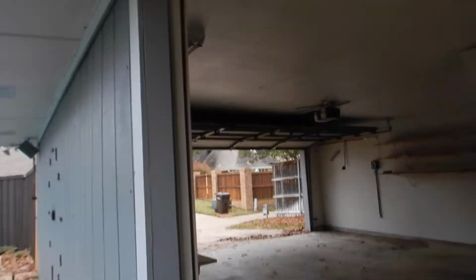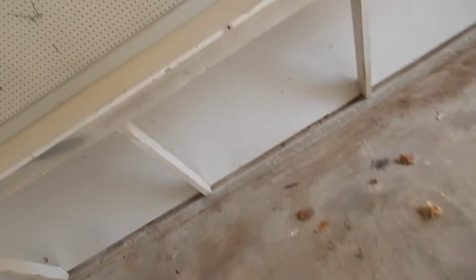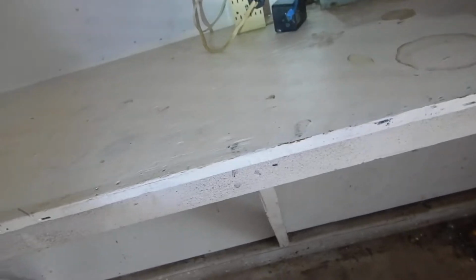I'll let you go through this garage pedestrian door that has daylight shining through the top and the striker plate's missing. Coming in here inside of the garage, we got another phone call. Oh my goodness. I'm just not going to do it. This is called a sub panel. And this sub panel is not hooked up to anything. It's not hooked up to anything at all. I don't know what it's doing here.